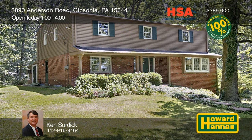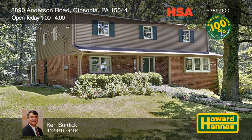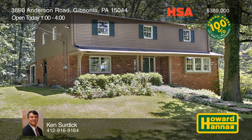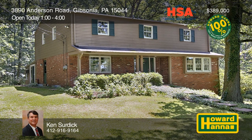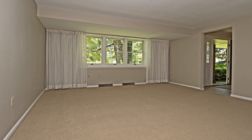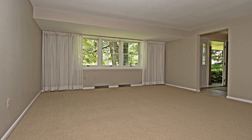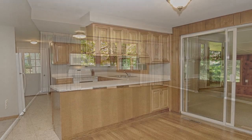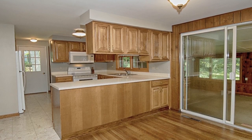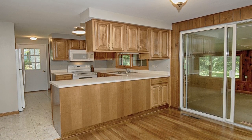You can move right in to this lovely 5-bedroom, 2.5-bath colonial, listed for $389,000 and tucked away amid 3 acres of private woods in Gibsonia. New Berber carpeting is on display in the living and dining rooms, which also feature new paint and Anderson windows. Appliances are included with the kitchen, and an HSA home warranty and a 100% money-back guarantee can provide added value.